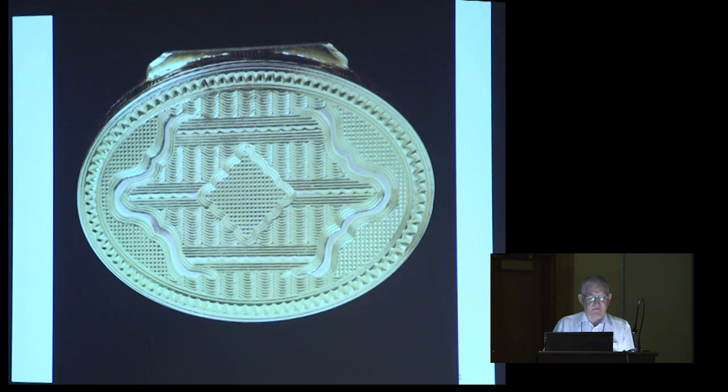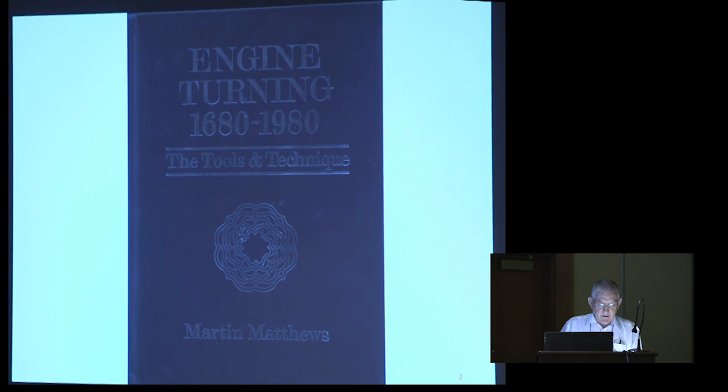There's only one published book devoted to the subject, and that was by Martin Matthews. That's his book, which is quite rare. I'm not involved in any commercial way in a jewellery trade, but for as long as I can remember, I've been fascinated by all fine crafts and skills, particularly antique watches, enamelling, engraving, and various metal decorating techniques, culminating in engine turning, which could be considered a mania.